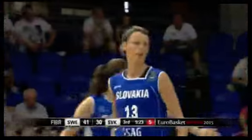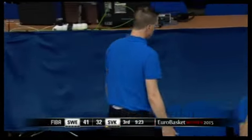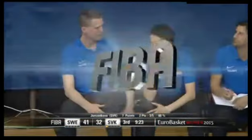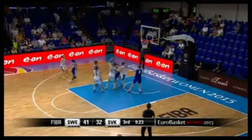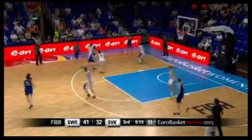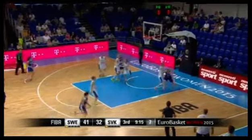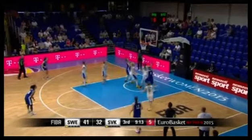The foul called against Sweden. Lovely move along the baseline. And Slovakia's number 13, Anna Urchenkova, with a bonus to come. So 7 points to her, she misses the bonus, but Slovakia get the rebound. Urchenkova with the ball at the moment, of course, on 3 fouls. Here she is inside. Wow, good defense from Sweden.